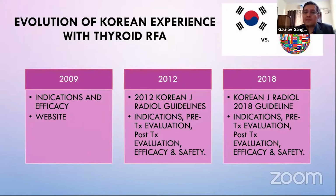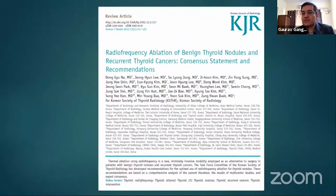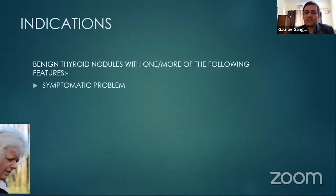And the experience kept on evolving. In 2009, they came out about this option on their website. They came out with indications and efficacy of the procedure. In 2012, they first came out with their guidelines, and in 2018, they refined their guidelines after multiple randomized control trials and meta-analysis and conclusions from them. So let's see some consensus statements and recommendations from them.